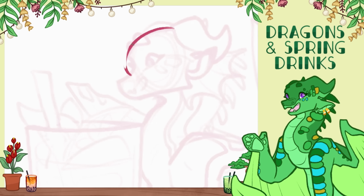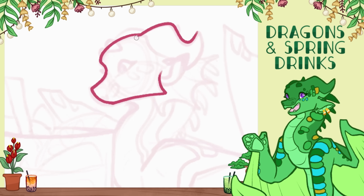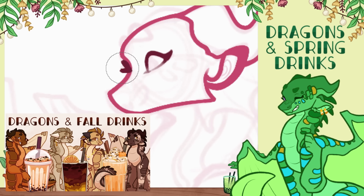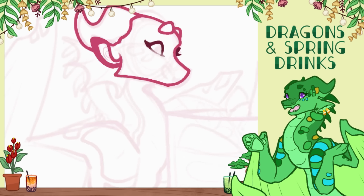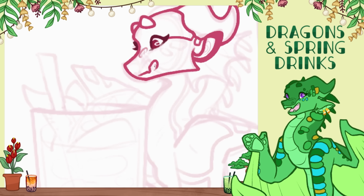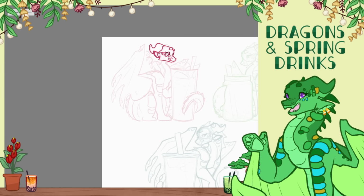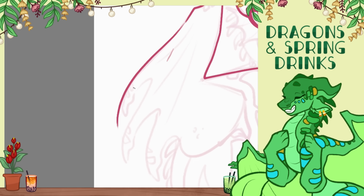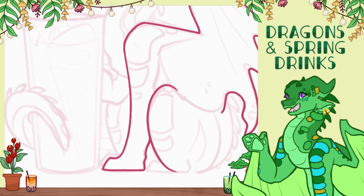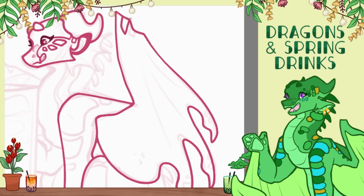Hey everyone! You may remember back in fall when I did a set of Wings of Fire dragons with fall-themed drinks. I said I'd be doing another set for spring, and here we are. The last set turned out so cute, and the stickers have been a real favorite in my store, so I'm excited to come back and finish it out. With this, I think I've done all the main POV characters, and many of my favorite side characters as well.